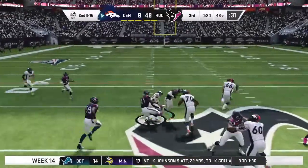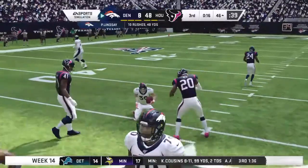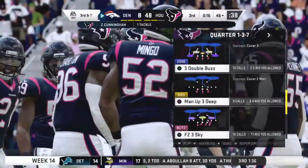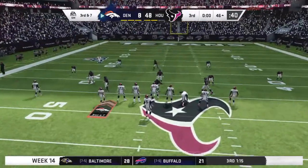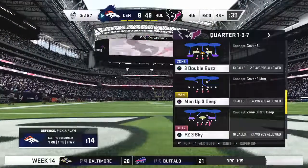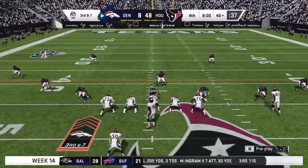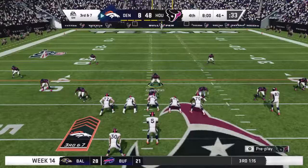Here's Lindsey. And he goes across midfield and down into Houston territory. And there we saw one of the downsides of blitzing during a run down, because sometimes you get out of your gaps. You don't fit the run quite as well because you're headed towards the ball carrier with abandon. Back now in Houston. And this is a blowout so far as we get set for the fourth quarter. A very one-sided affair.